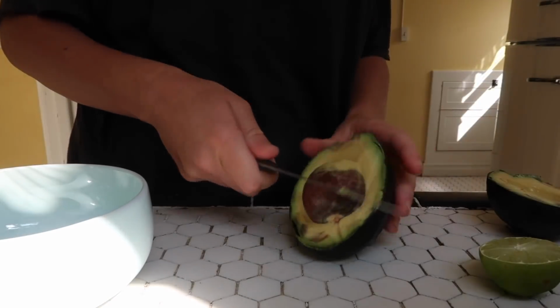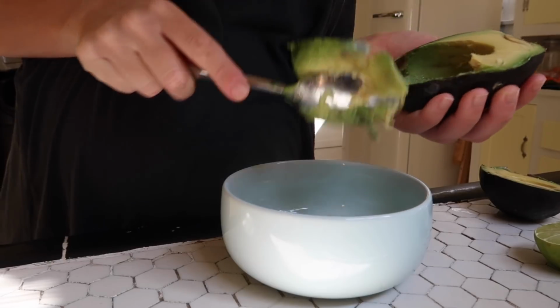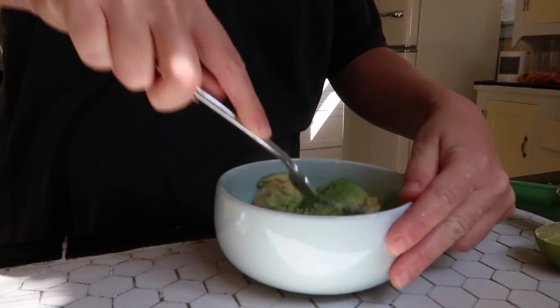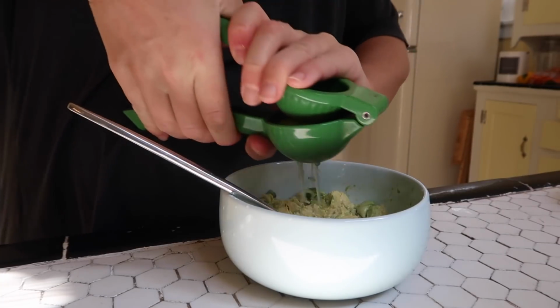Next snack is guac with dippers. I'll just show you the way I like to make my guac. I just mash up an avocado and put in some lime juice. The key is not to put too much lime juice in, or it just tastes way limey.